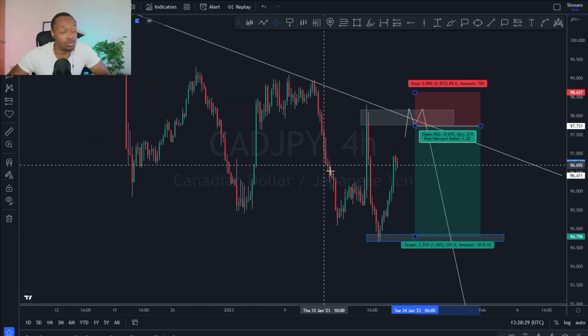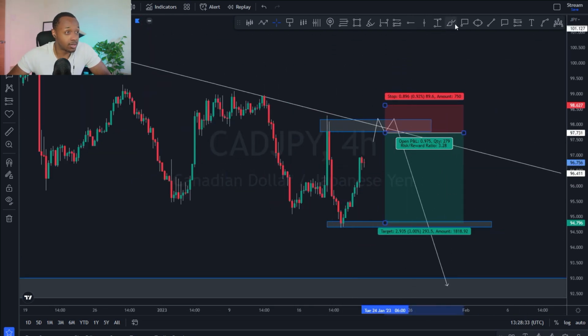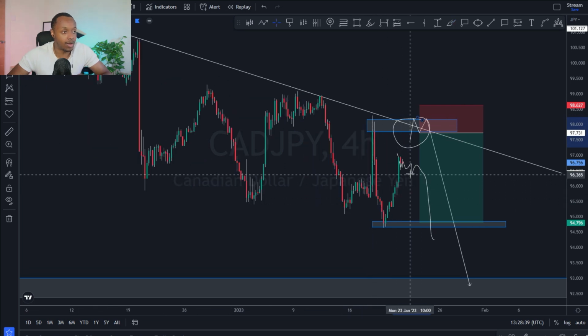Again, as long as we don't break through the structure, most likely we're going to come up into these areas and fall over. There's a chance that we might not get there. We might start forming resistance and roll over, so we might have to adapt to that. But this is definitely the place for me anyway with the most confidence.